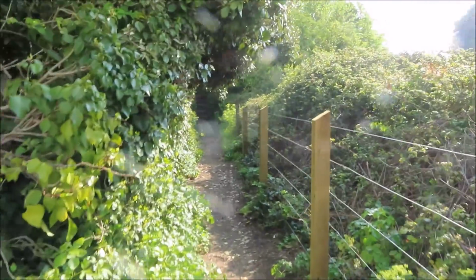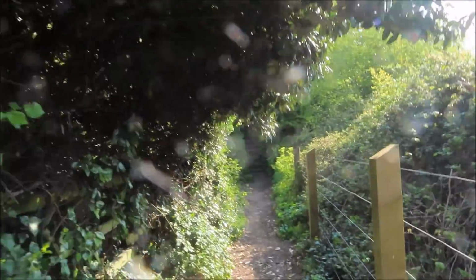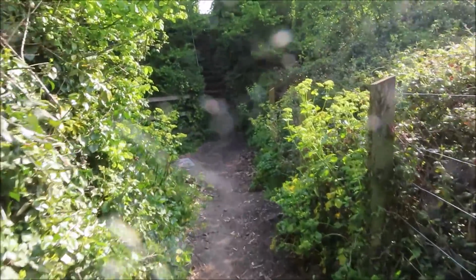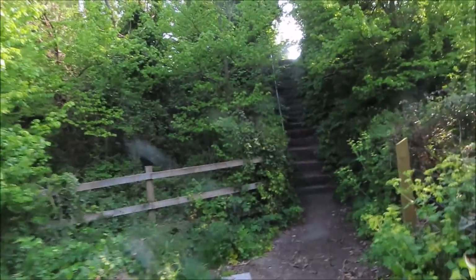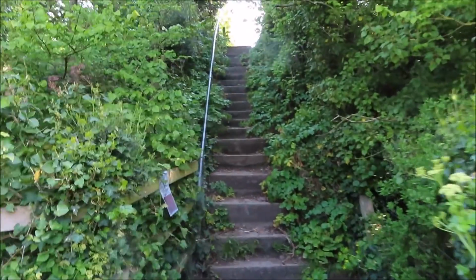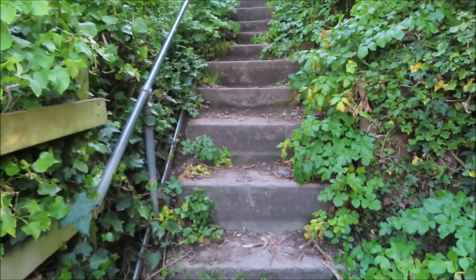Let's go on up. Still the old concrete steps along here. Well, they're regular in the spacing. Got a bit overgrown since this path had been closed off.